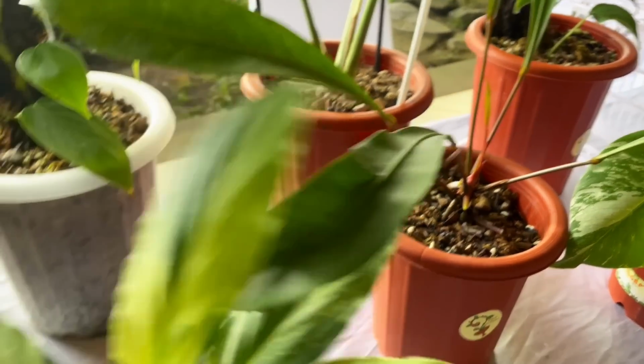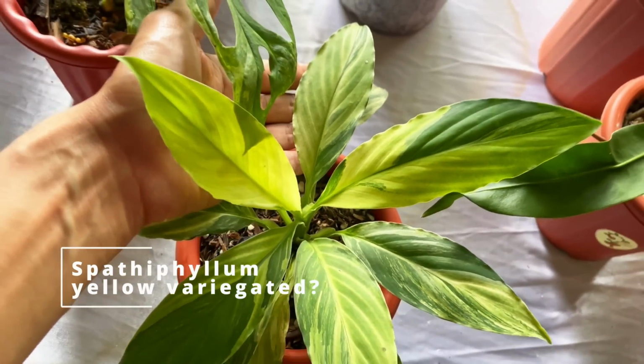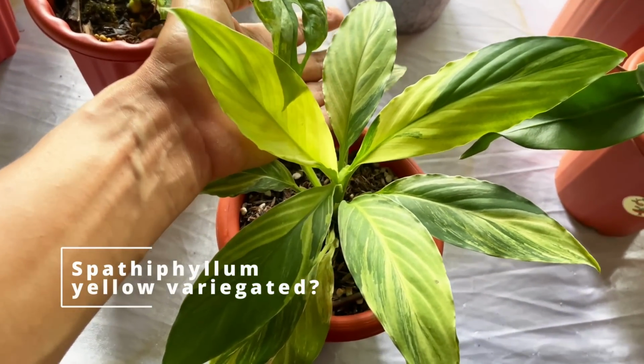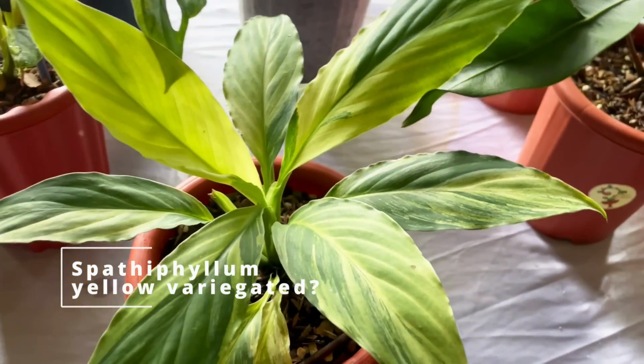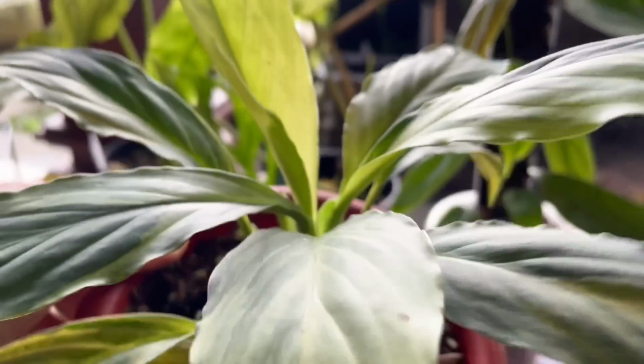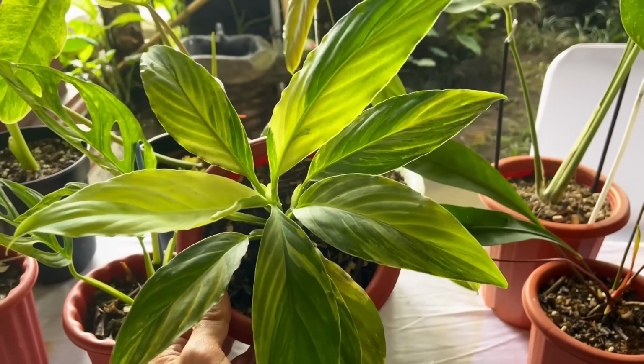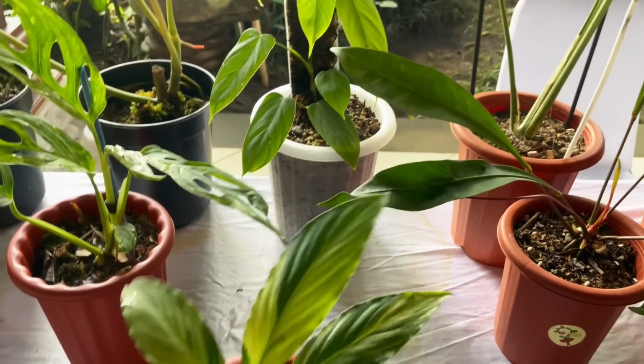And this is a Spathiphyllum. I can't remember what they said it was yesterday. The guys were here, and I think this is Sensation? I don't know, I could be wrong, but it's wonderfully variegated. And I don't have this one. I actually want to collect almost every species of peace lilies out there, because I really enjoy having them around.